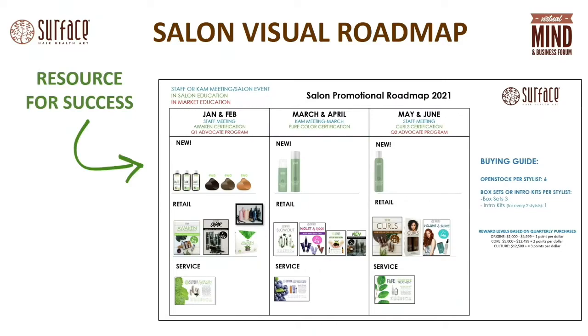One of my favorites is our visual salon roadmap. As a hairdresser myself, I am so visual. I want to know everything that's happening, but I need pictures. And so the visual roadmap gives you a guide from month to month. And we're going to dive deeper into this and what's launching here in a minute.